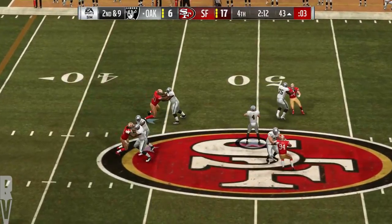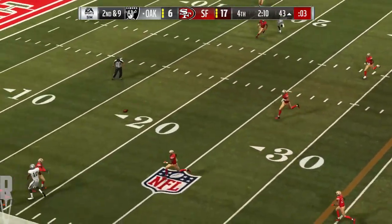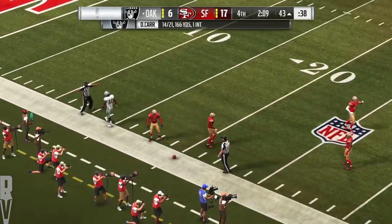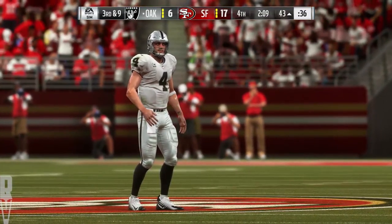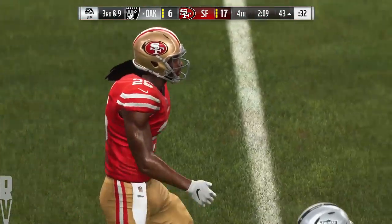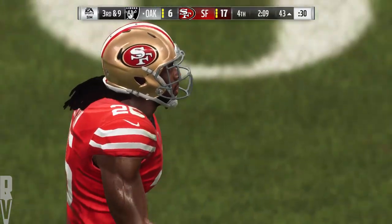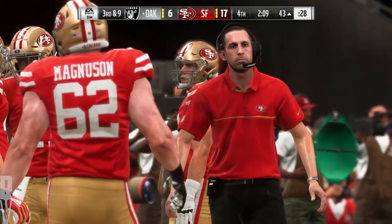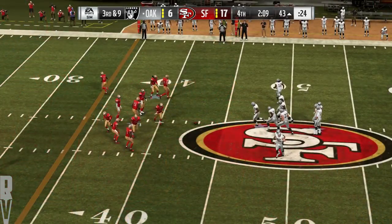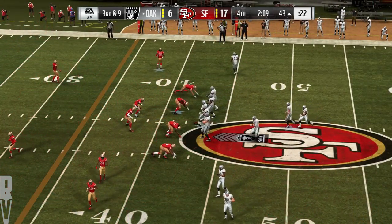Now Carr throwing on 2nd down. And that one was nearly picked. Not sure he was accounting for the free safety. That brings up 3rd down. I guess they're in a situation now, 4th quarter, where they're forced to take some chances, but I don't know that that was the type of chance you want to take. And that one could very easily have been intercepted. And if it does get picked off, that could possibly seal this one.